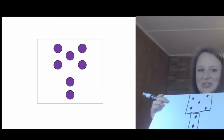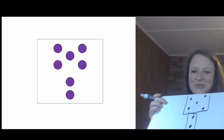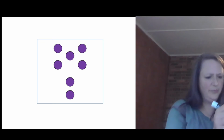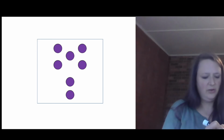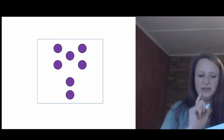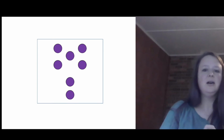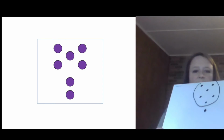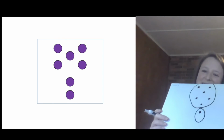So 5 and 2 is 7. Nice job. One more way you saw 7 with this set of dots. I keep saying dice today. All right, what is one other way that you saw 7? Okay, so you saw the 5 of the dice and then 1 of the ones on the bottom. So that's 6. And 1 makes 7.